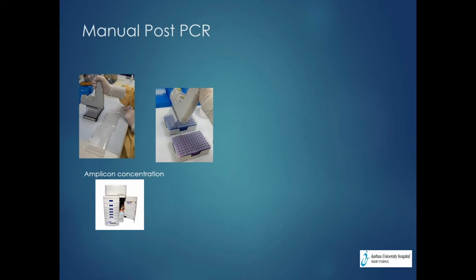The manual post-PCR is also a sort of a point where you need to concentrate a lot, but using an 8-channel pipette, it's not really a problem. But as I said, it's in the mind of the tech what's going on there.